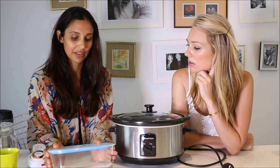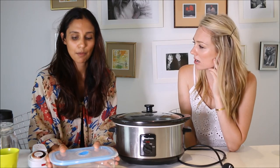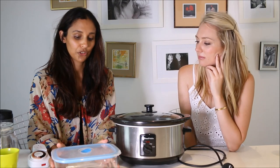But what's great about these is I don't have to wait for the food to cool down to put it in. Wow. I can put it straight in, because when you put hot food into Tupperware, it burns the plastic and that can be toxic to you. Food, yeah. The other great thing about this is if I put this in the fridge tomorrow after work.